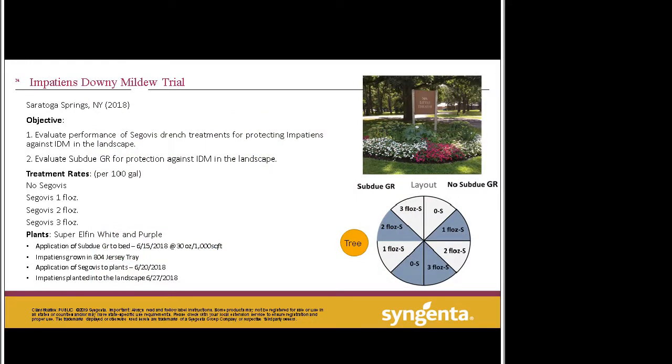So this past year, we had the opportunity to go to ground zero, and we went up to Saratoga Springs, New York, and this was at the site that downy mildew was first found. I think it was back in 2010 in the summer. And we went back to that location and did a similar trial. In this case, the objective was to look at the performance of Syngenta as a drench for protecting impatiens against downy mildew once it was in the landscape. And so we also did that with and without Subdue Granular, incorporated into two sides of the bed.